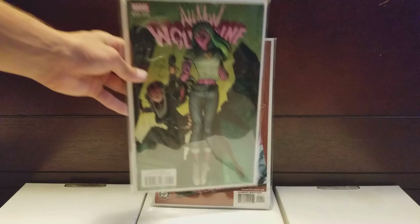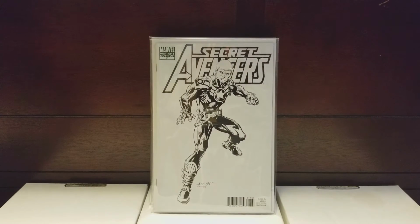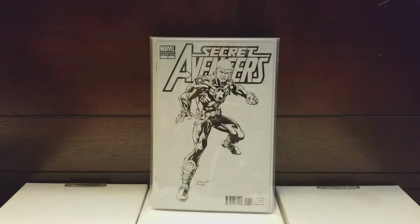All right. And let's see, the other variant which I picked up, Secret Avengers number 17. This is the sketch variant, done by Mark Bagley. Pretty cool. I picked this up for 11 bucks after the 25% off. Thought it was pretty cool to get.